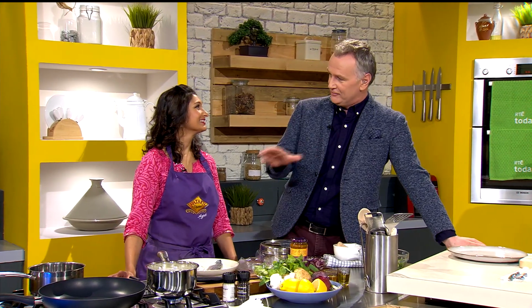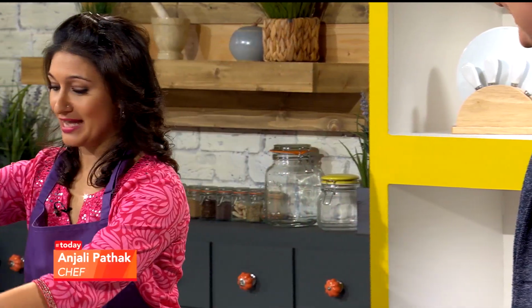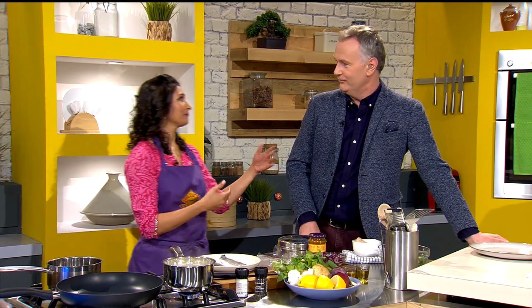And of course, there's a big festival happening in India at the end of the month as well. Yes, absolutely. We've got Diwali happening. Loads of fun there, I'd imagine. Absolutely, yeah. It's like Indian Christmas, so it's all about the food. And it's all about just getting together, sharing your love of food, and I'm here to share my love of food with you.